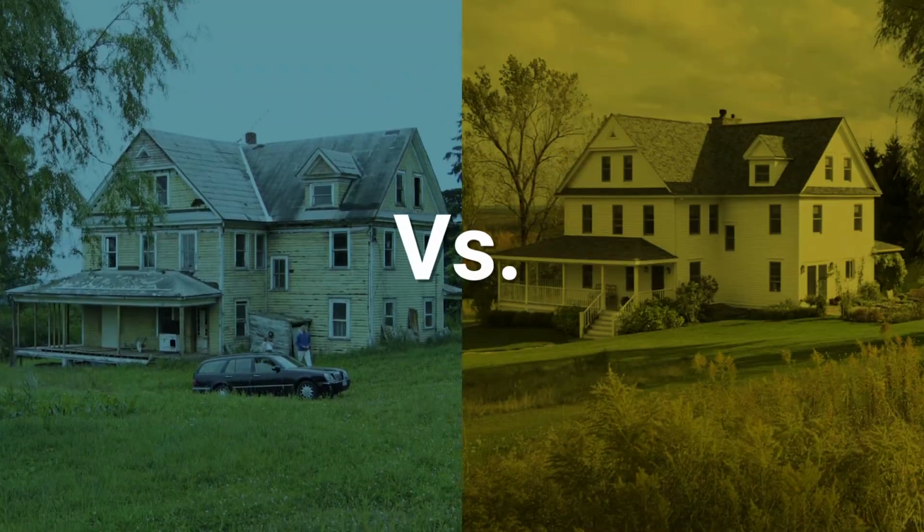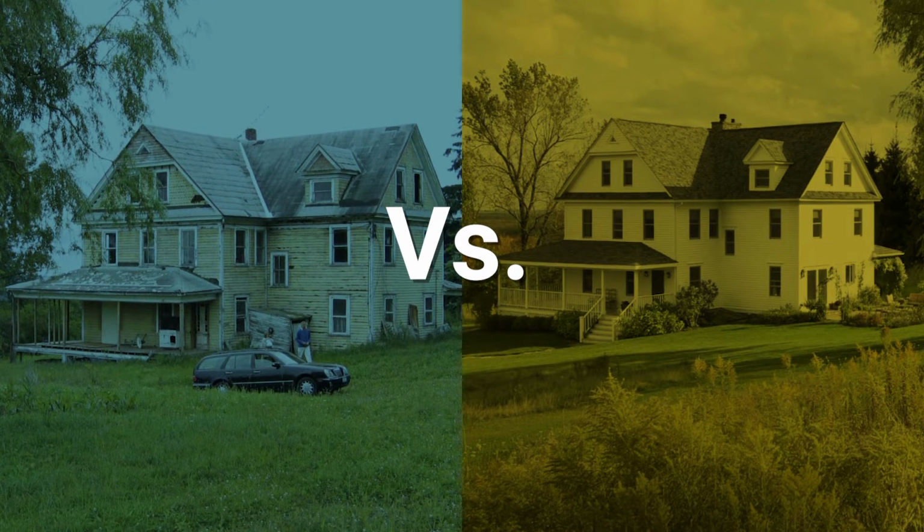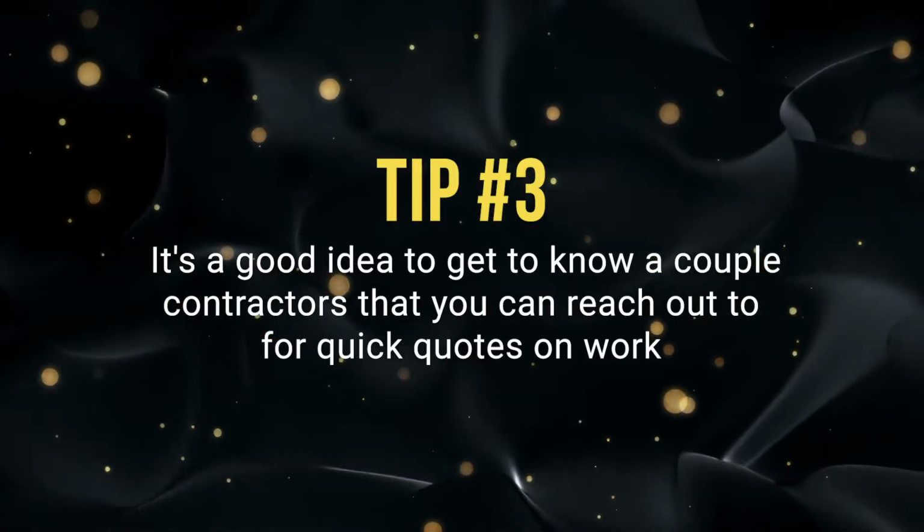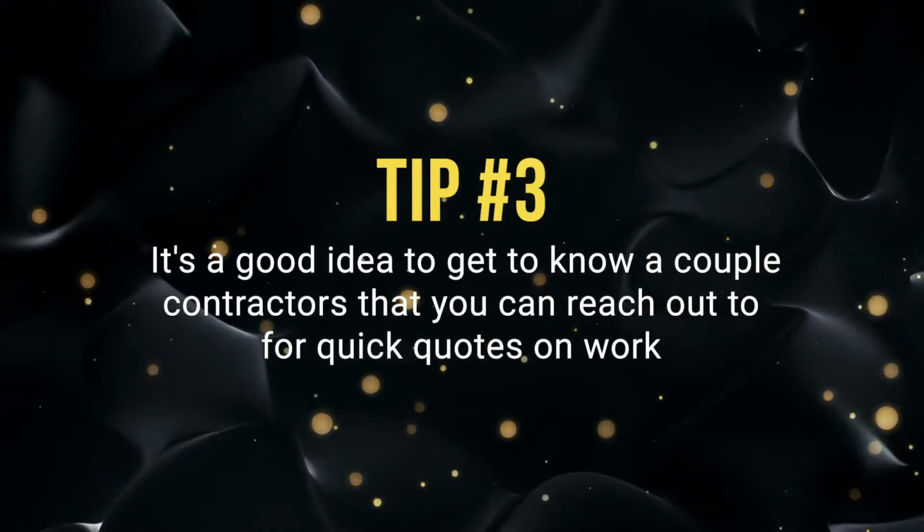When you're looking at similar recent sales in the neighborhood, you'll be able to get a feel for what properties have been selling for that have needed work versus what properties have been selling for that were totally remodeled. And that gives you the full picture of what the ARV would look like in that situation. Tip number 3, it's a good idea to get to know a couple contractors that you can reach out to for quick quotes on work.